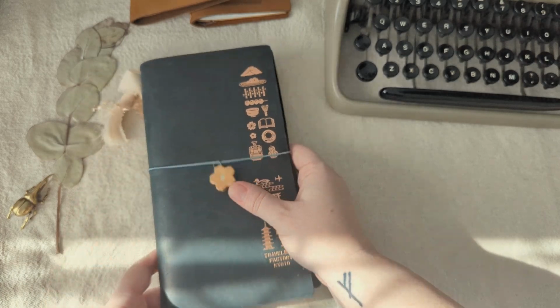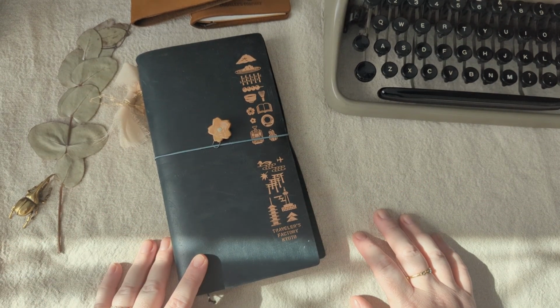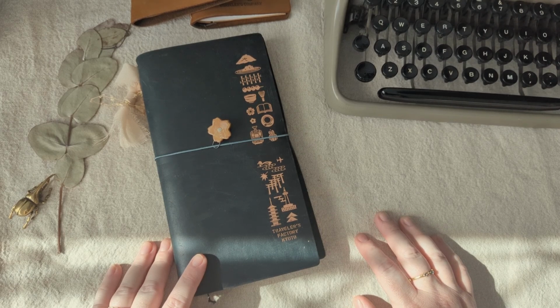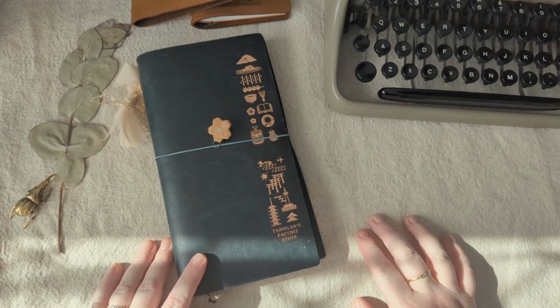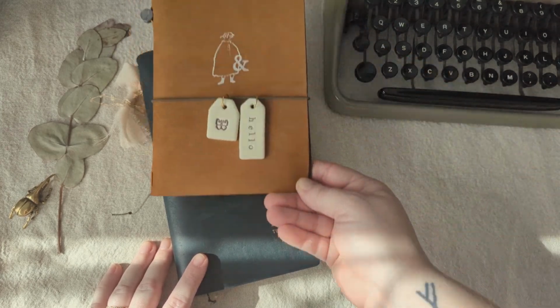But that's it, guys. That's really my Techo Kaigi for 2024. It's very, very similar to what it was this past year. I think I'm finally finding my happy places when it comes to journaling and planning, and I'm very excited to see how 2024 goes.